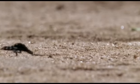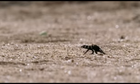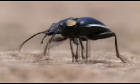The young lizard closely matches the beetle both in its appearance and its walk. So birds that prey on lizards assume it has a nasty spray and leave it alone.